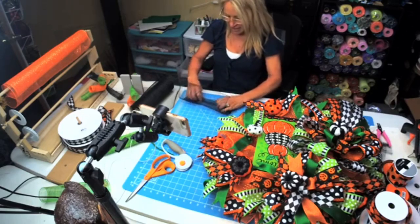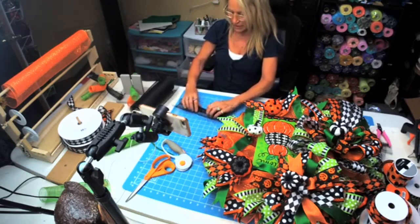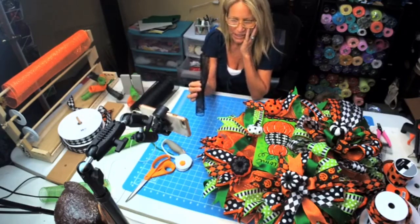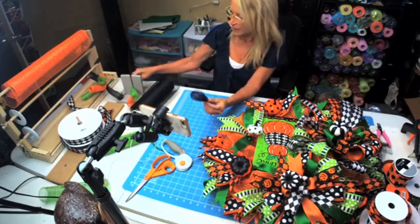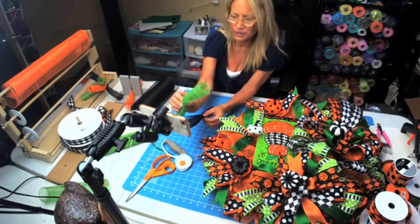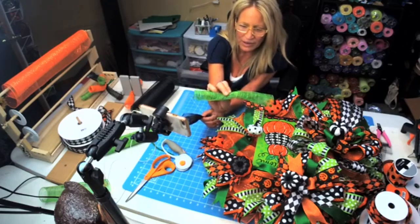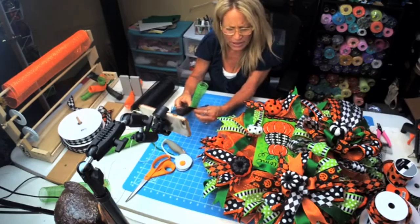So right now, I'm adding some rolls to it. I'm just rolling 10-inch mesh, 10 inches long. And I'm doing black. This green has yellow, light green and dark green in it. I love this mesh. And of course, it's all gone.